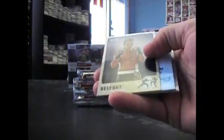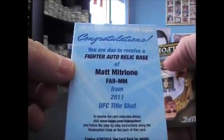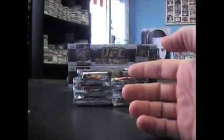John Fitch, insert Liddell versus Couture. Redemption, Victor Belfort, and Fighter Auto Relic base Matt Mitrione, Belfort. I'll put this here. There we go. Just inserts in that one.